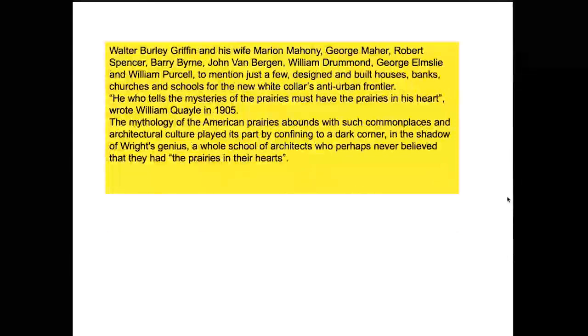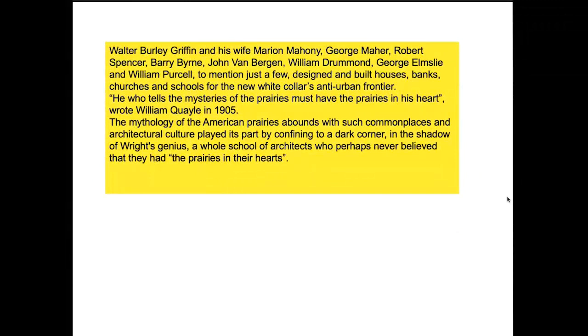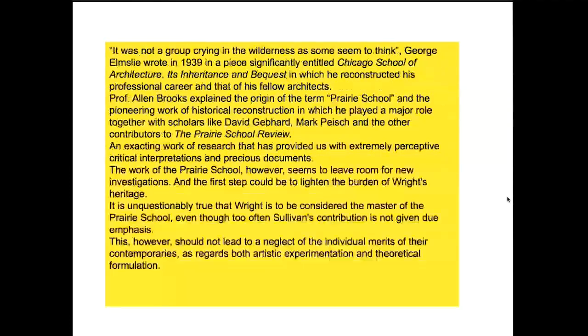How many Wright followers? So we have Walter Burley Griffin and his wife Marion Mahony. The role of Marion Mahony Griffin in this history is very important. We have also George Maher, Robert Spencer, Barry Byrne, John Van Bergen, William Drummond, George Helmsy, and William Purcell. They designed and built houses, banks, churches, and schools for the new white-collar anti-urban frontier. However, their work has often been wrongly interpreted only as Wright's heritage.